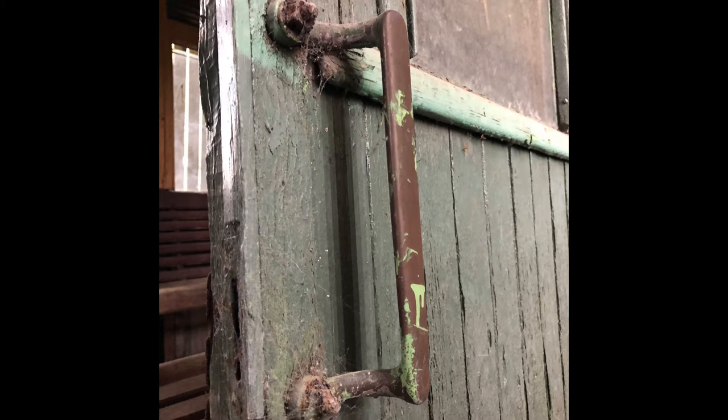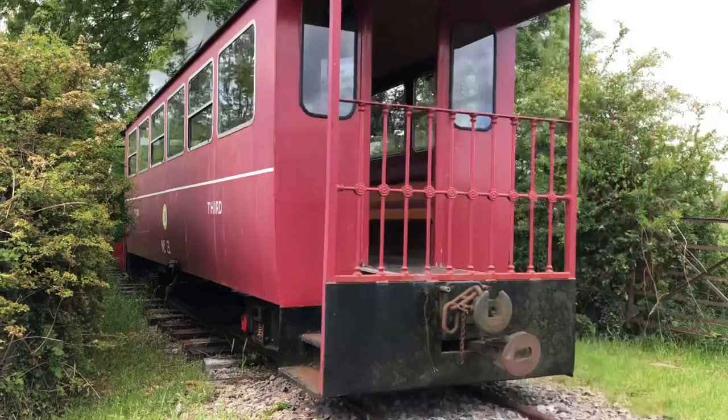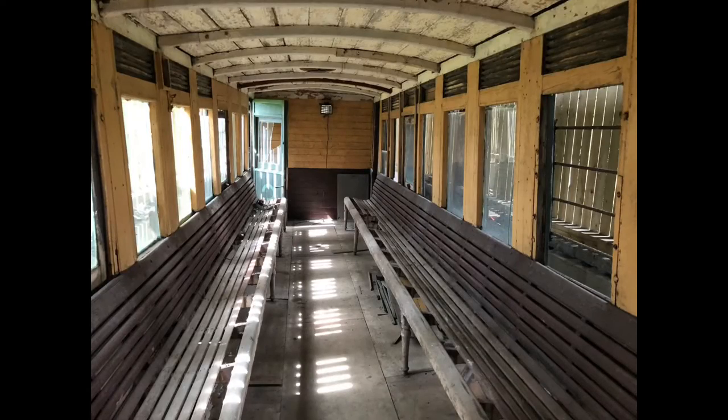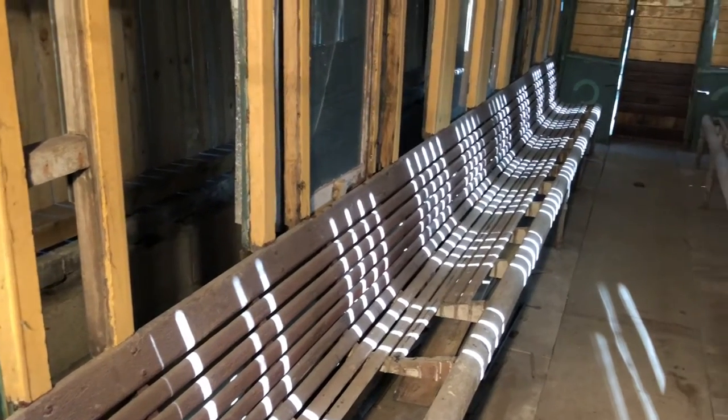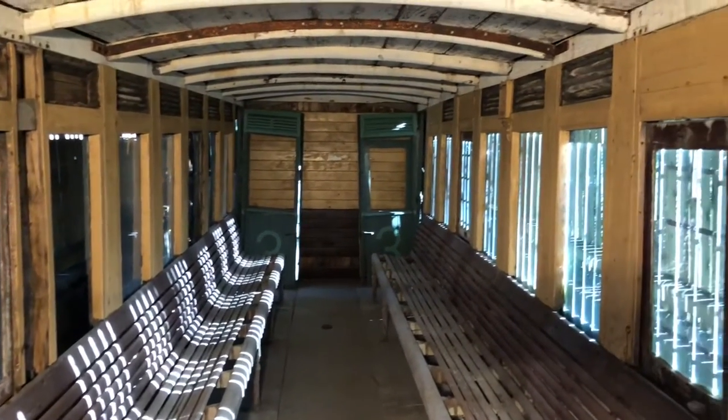Well, the Tralee and Dingle carriage has a steel chassis, and the top of it is made of wood. This carriage is all steel, and it has verandas at either end, while the Tralee and Dingle carriages had solid ends, and you got into the carriage through the door. This one, you get onto the veranda and then into the carriage, which is different. Well, it just looks the period.